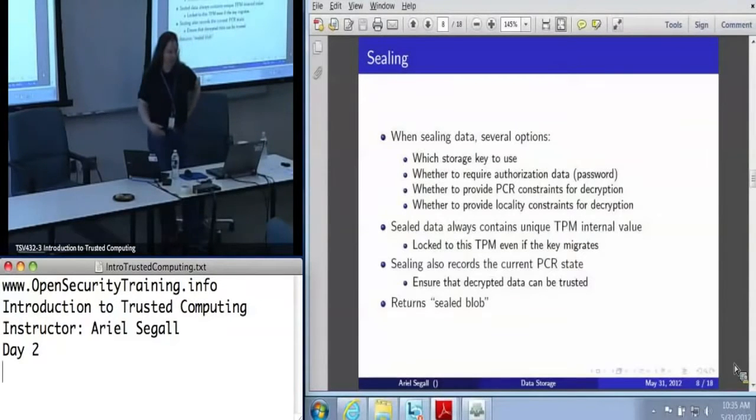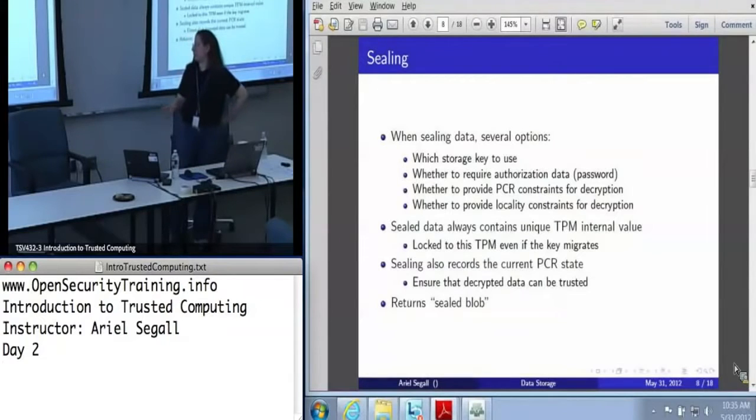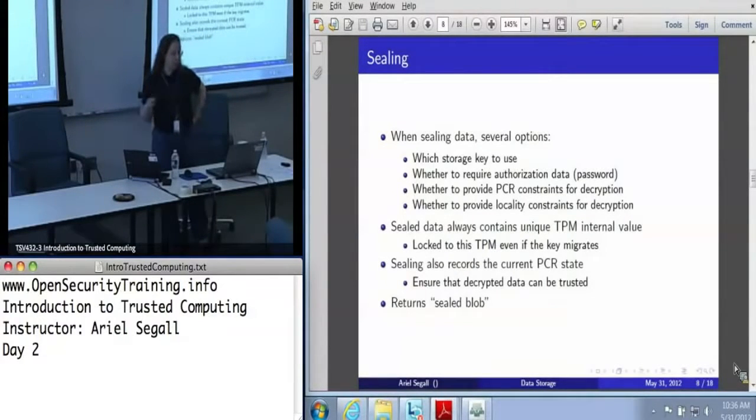So TPM sealing. Sealed data gives you several options. You can decide which storage key you're going to use, whether or not the data itself requires authorization, a password. So you can have potentially different authorizations for the key and the data. You probably don't necessarily want this, but you can do it. Whether you've got PCR constraints on the decryption or locality constraints on the decryption. And in this particular case, you really, really don't want to have different PCR constraints and locality constraints on the data and the key unless they are actually non-overlapping, because otherwise you now have completely useless data because the constraints are checked on the key and on the data at effectively the same time.